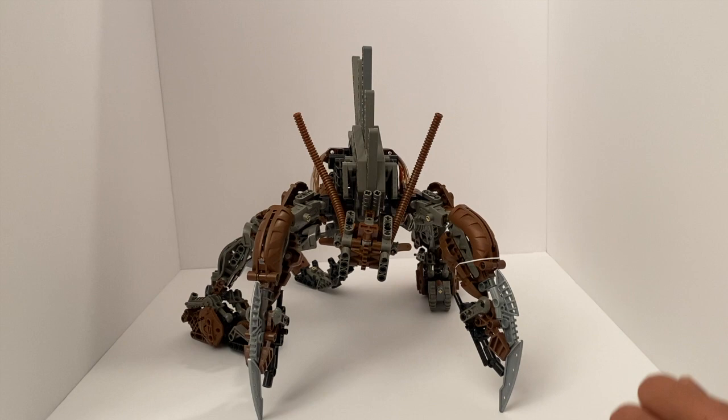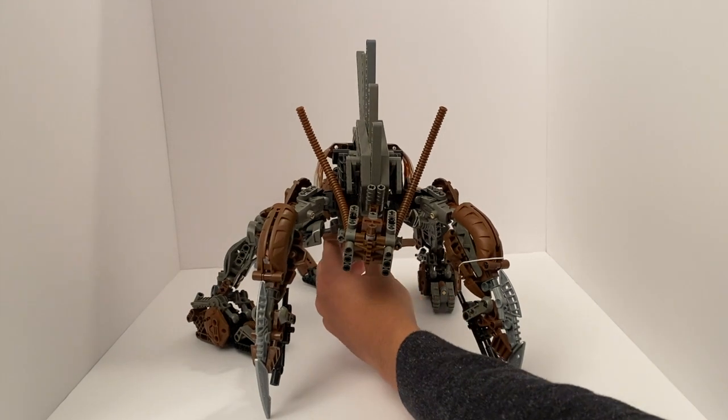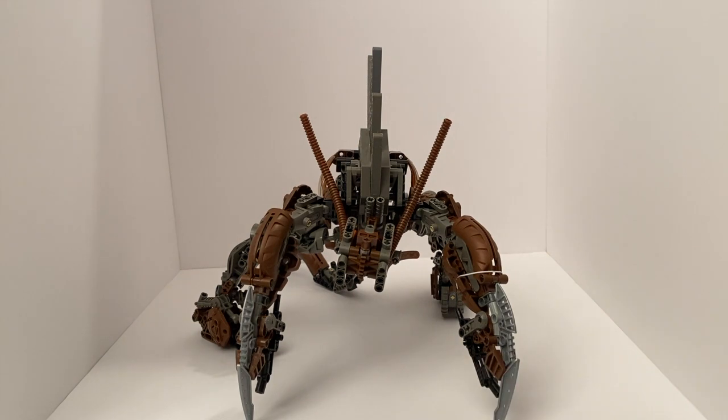So now that we've covered posability, building techniques, and aesthetics, let's zoom out and take a look at an overhead view. How does this compare to other Rahi, and does this make sense in the Bionicle universe? So let's hop back in for some final thoughts.